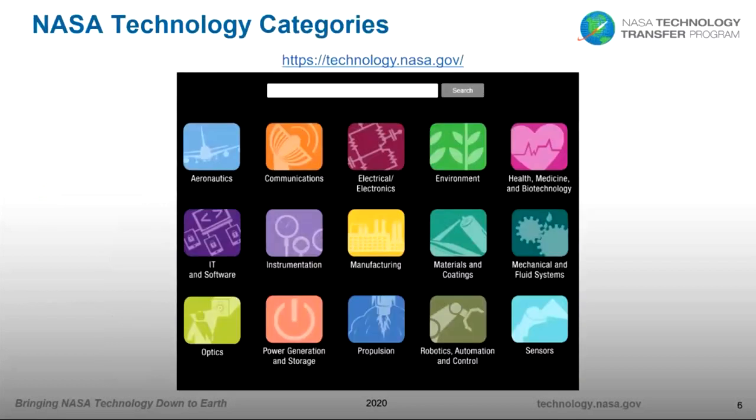So this is our patent portfolio. We have 15 different categories.